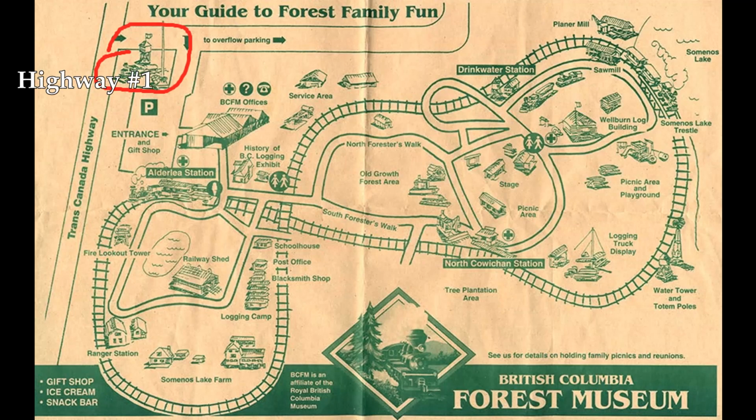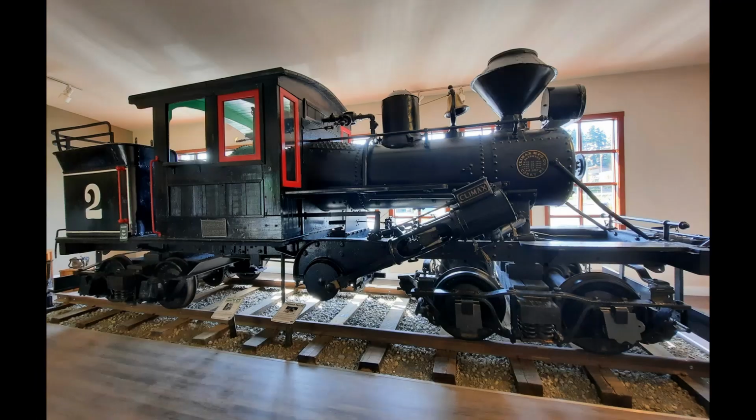The most obvious and easy to see item is a Shay locomotive at the entranceway to the site, visible from Highway 19. And then once you're in the site and have gone through and paid, the next obvious item is a Climax locomotive in the gift shop.